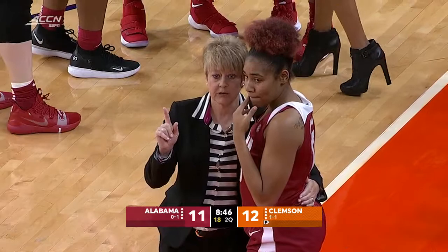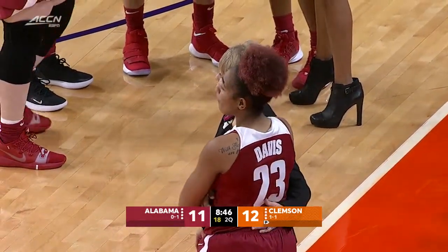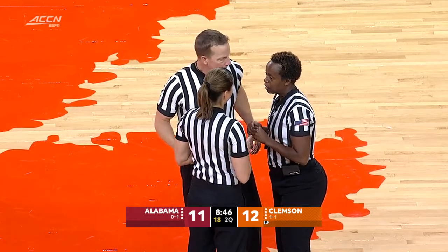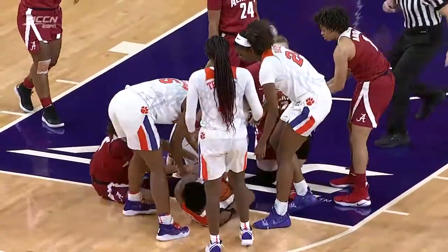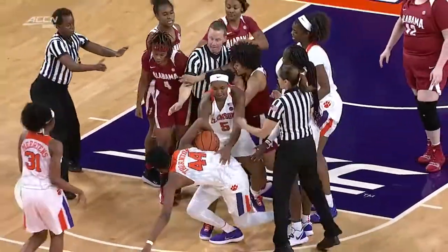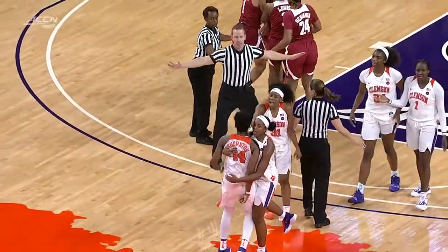It's going to be interesting to see what they call right now. I didn't see. I know Colby was on the floor. I don't know if the only thing she could have done was kicked. And the officials talking it over. They can come to the screen. So we'll take a look here. You see Thornton there. Oh, somebody said something. I didn't see a whole lot there. That was a great job by the freshman.